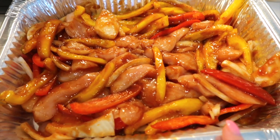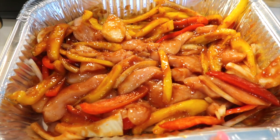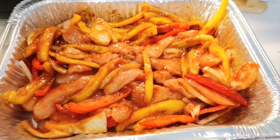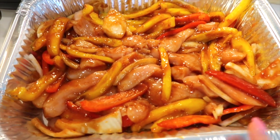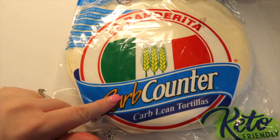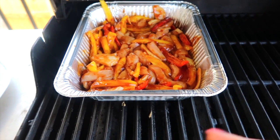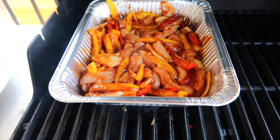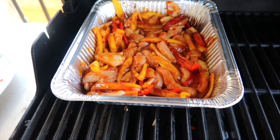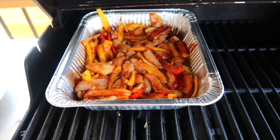You can use sugar-free barbecue sauce, would be less points if you're following WW. I use the Bullseye Original, and for 2 tablespoons, it's 4 points. These are the tortillas that I'm using, and they are 1 point per tortilla. I place the entire pan on my grill and I cook it just like that. I stir it every so often to make sure that the chicken is cooking really well, and that's all it takes to cook this super delicious meal.